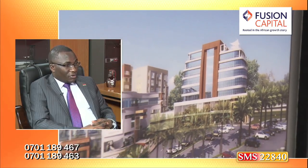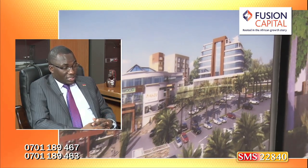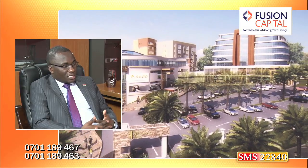The same applies with Meru. We've continued to see retailers making decisions to take up space. Apartment buyers again are making decisions to buy the apartments. And so really, nothing stops.